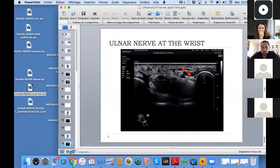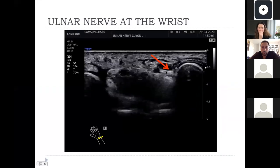So you have to see, it's not so easy at the beginning. You have to see the artery, the ulnar artery. This is the carpal tunnel here, and the ulnar artery, and this is the ulnar nerve here. And this is the bone, the pisiform bone here.